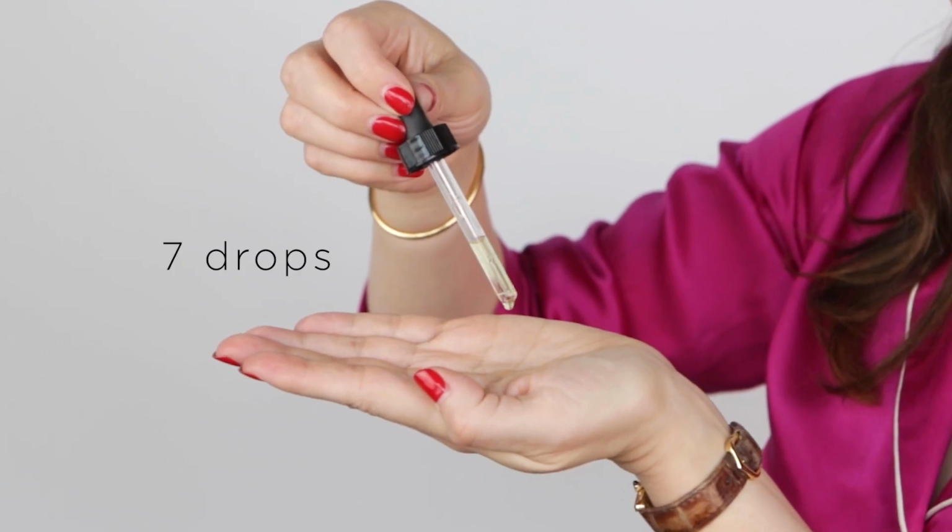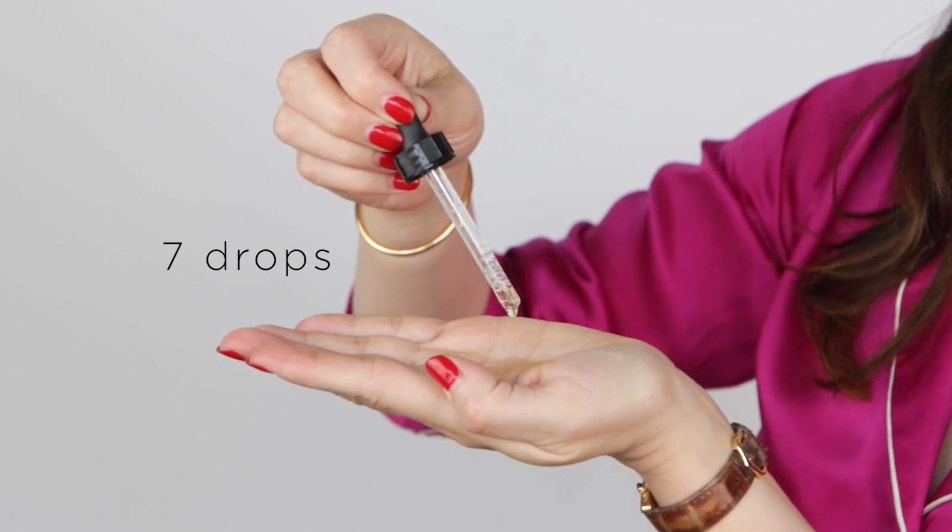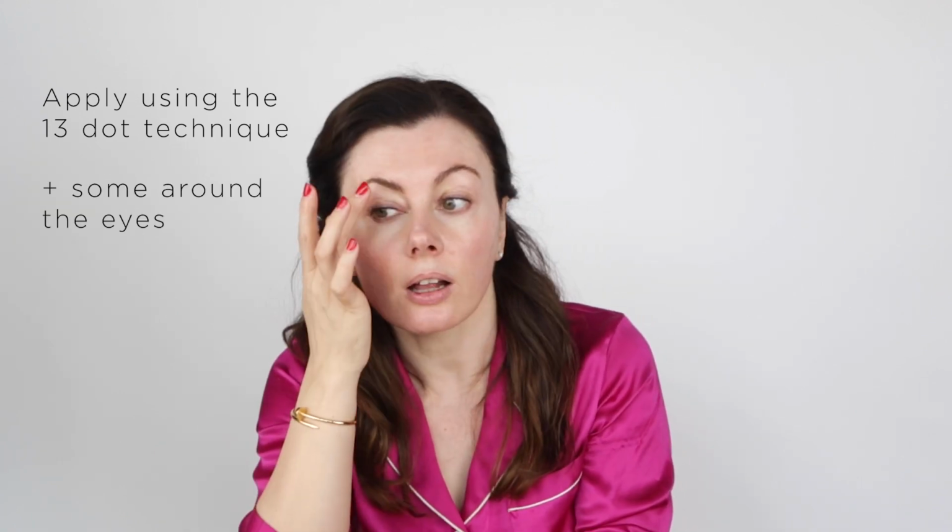So I'm going to use 7 drops of CE Ferulic because I want to treat my full face, my eye area, and my neck area. So I'm going to do 13 dots as usual. And as I said, I'm going in with 15% L-ascorbic acid. I'm going to put a little bit around the eyes as well. And I just do like 3 little dots there. And then I'll take the rest down my neck after I've worked it in.